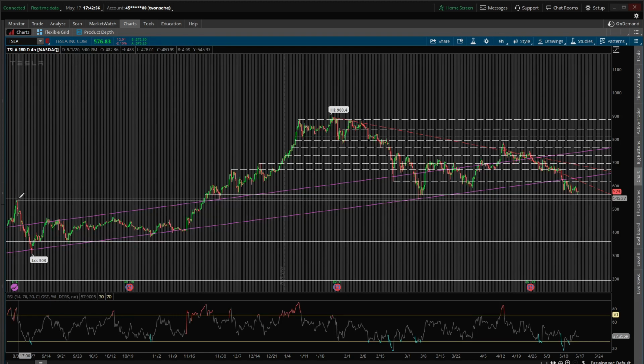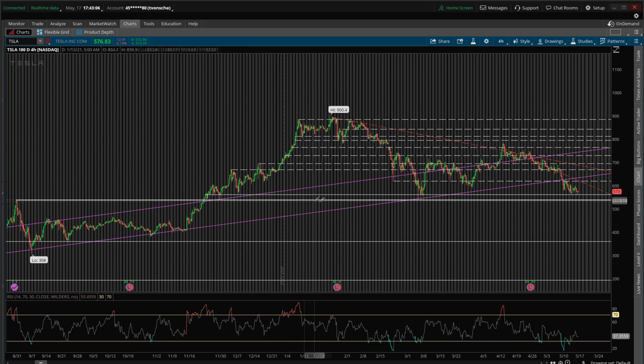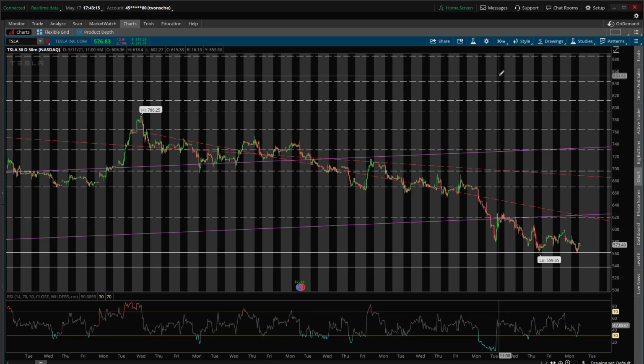levels here, and now just zooming out, reevaluating, forgetting about the inevitable bounce off the bottom of the growth channel that didn't happen. I'd like to think that there's a very strong possibility that we're going to bounce off at this 537 level here. So I'm going to zoom in just a little bit closer.